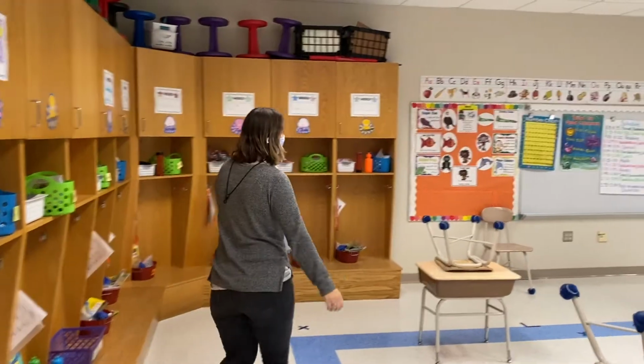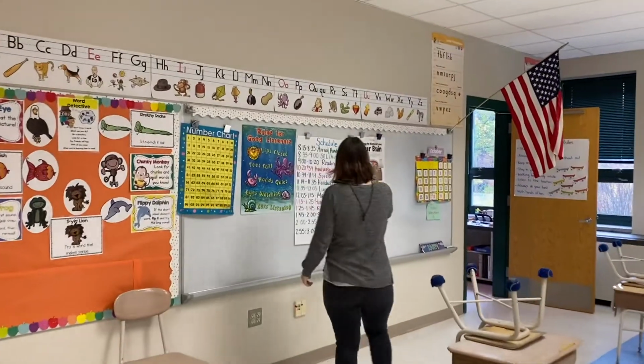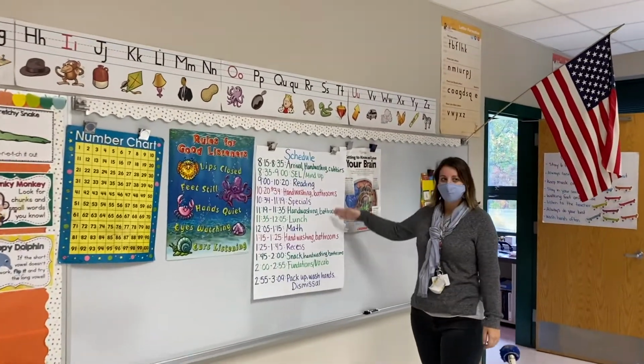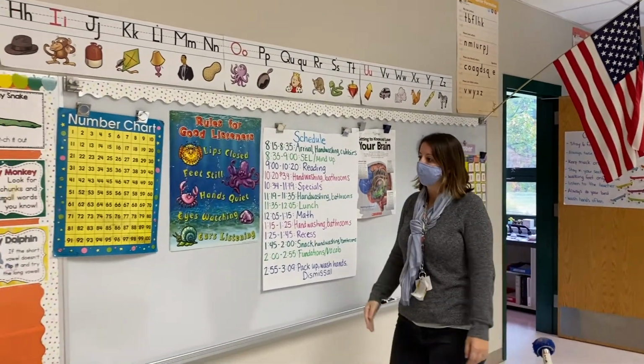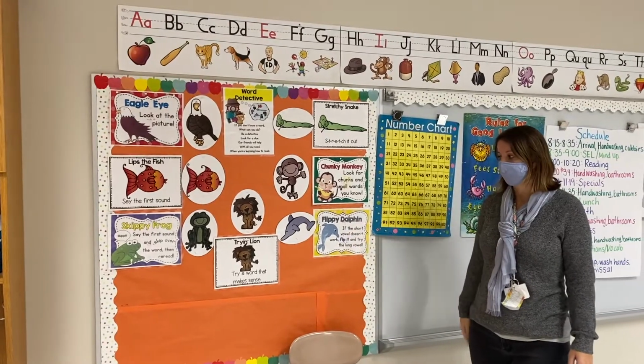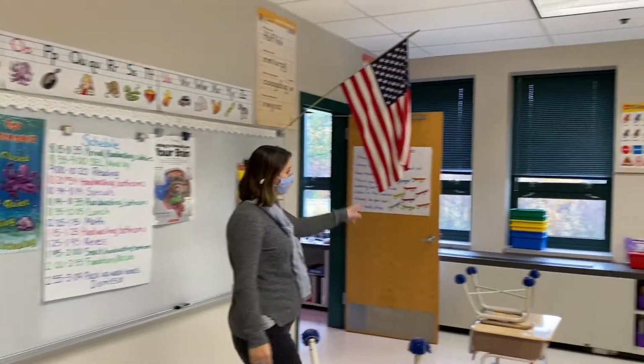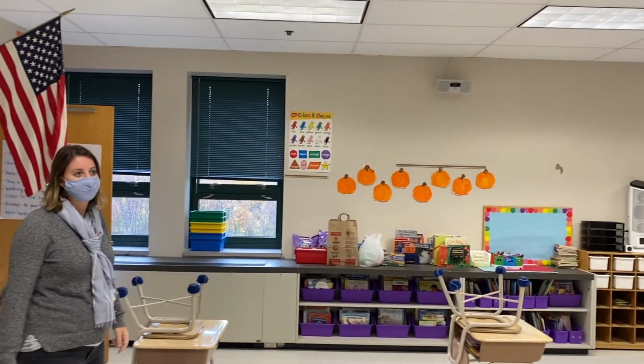All right, so over here we have our schedule that the students can take a look at and see what our schedule is for the day. We have our reading strategies that the students will learn this year in first grade. And we have some fun pumpkins over there that the students made this week.